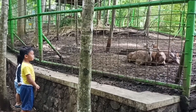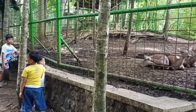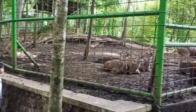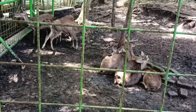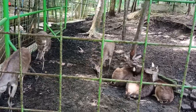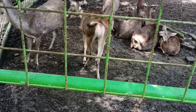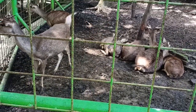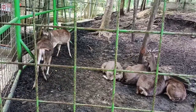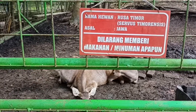Who hasn't seen deer directly? For those of you who have never seen deer directly, it means you need to go to Trenggalek City Forest. In Trenggalek City Forest, you can also see timor deer. This animal has another name, Cervus timorensis. This type of timor deer comes from Java. In Trenggalek City Forest, there are 7 deer. As you can see, some of the deer here are resting.